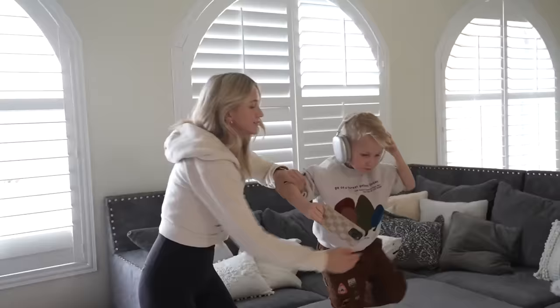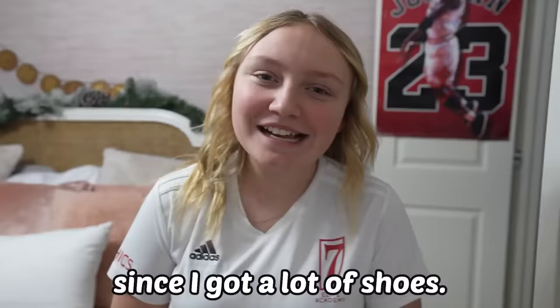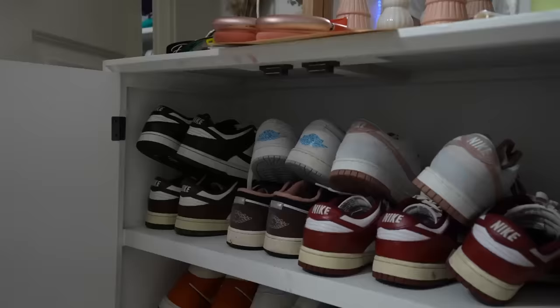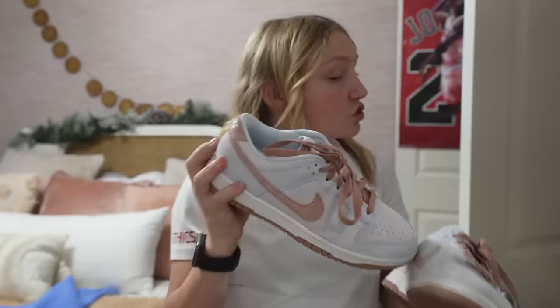Okay. Lily, here's your outfit. Here's your outfit. I am not wearing that. I think I'm gonna wear this blue Nike hoodie. But since I got a lot of shoes, I need to choose some blue shoes. So let's see if I have any. Three pairs of blue shoes. The ones that are sticking out to me are these ones, just because I like the light color of blue mixed with like the pinkish reddish. So I think I'm gonna wear this with these sweats that I already have on.